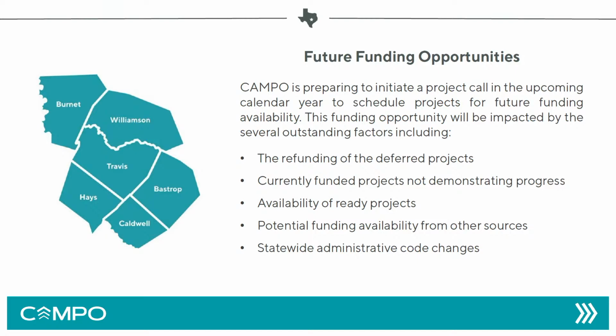Yeah. And then finally, I want to talk about the future funding opportunities. The two items I just talked about relate to the next project call we want to do. The refunding of the deferred projects and the other projects that move forward, local funding, those decisions will impact how much funding we have available in a future project call. But our intent is to do a project call next year, and it'll probably be a couple $100 million, depending on the actions related to the deferred projects.